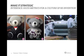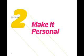So the first big takeaway is to make it strategic. The second is to make it personal, and certainly issues like climate change and biodiversity are complex, and they can seem really impossible to understand to many, even us. But framing these big issues in relatable terms is not impossible, and it's essential to making it relevant and personal to succeed in terms of your employee strategy and making it part of their routine.